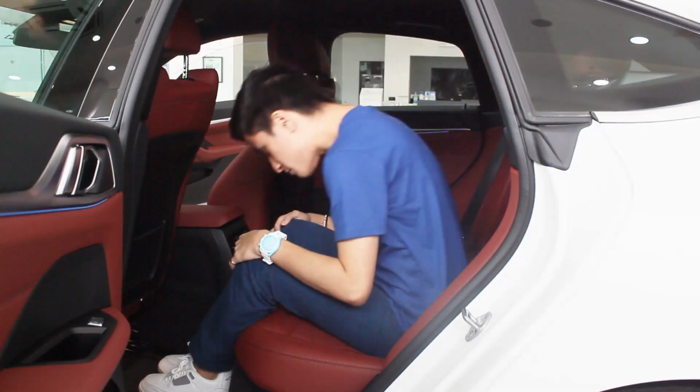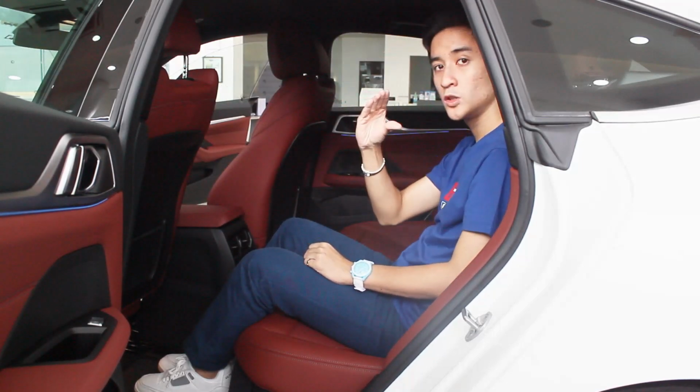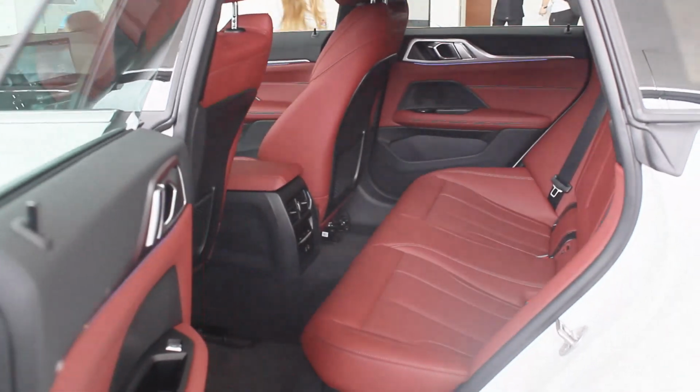Surprisingly for a Gran Coupe, this is pretty practical. Foot room and body room, I can stretch my body all the way forward. But my headroom, I cannot forgive it for what this is, since this is based on a coupe rather than the 3 Series sedan. The seats are pretty much the same as the ones in front. You get gray stitching over here too, and it's pretty comfortable to sit in, even though it's a little bit on the sportier side of things, but still comfortable nevertheless.